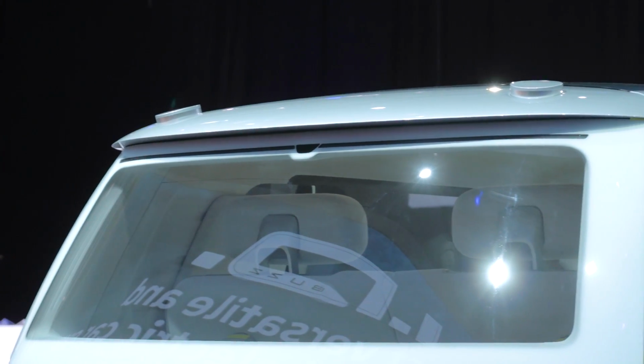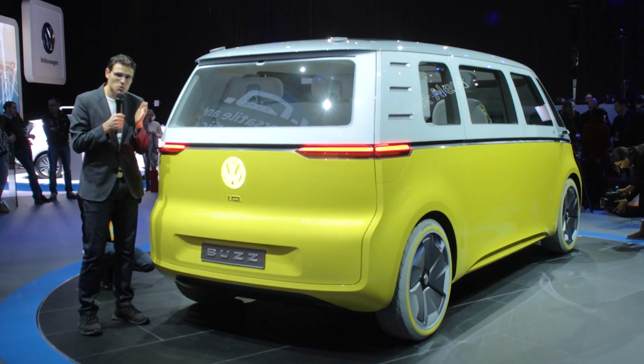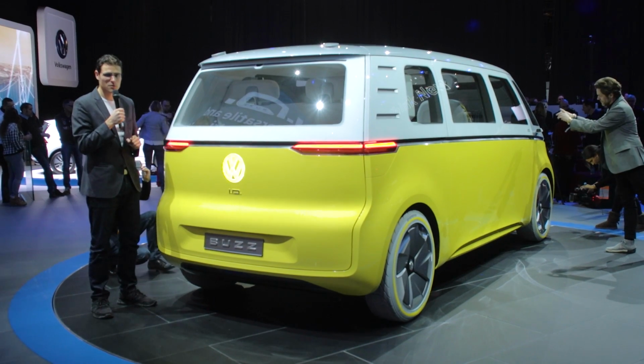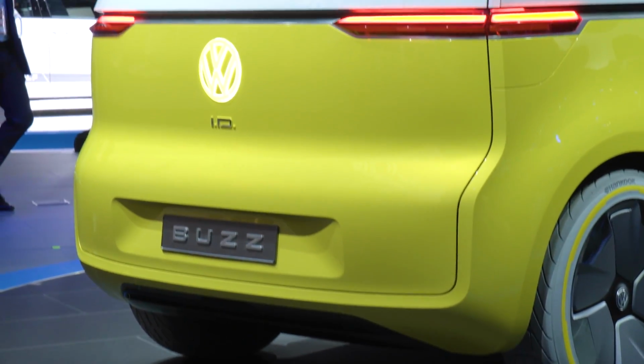Those are those 360 sensors for the autonomous drive, because this vehicle is also meant to be an autonomous vehicle. And Volkswagen says in 2025, this one here can go fully autonomous up to a speed of 130 kilometers an hour. And we'll have to really see if that will work.